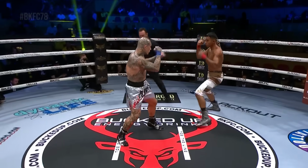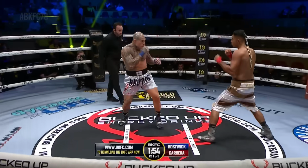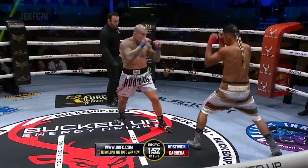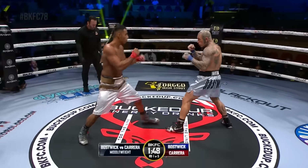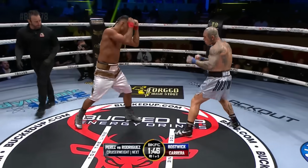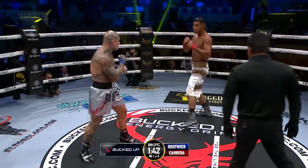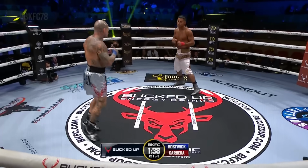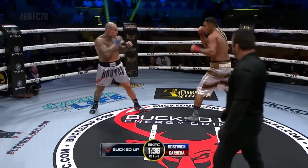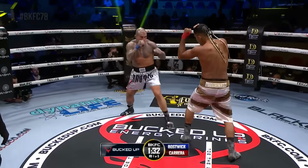Round number 1. Silver and black trunks for the Englishman, Jake Bostwick. Brown and white trunks for the Floridian, Leonardo Carrera. A tight striking guard, in and out for Jake Bostwick. There's a short right hand from Carrera. Counter, Bostwick just off the mark. And Bostwick doesn't want to be standing outside and letting his opponent dictate when the fight happens. He does a good job of getting inside, pushing off that back foot, and exploding with hard shots.